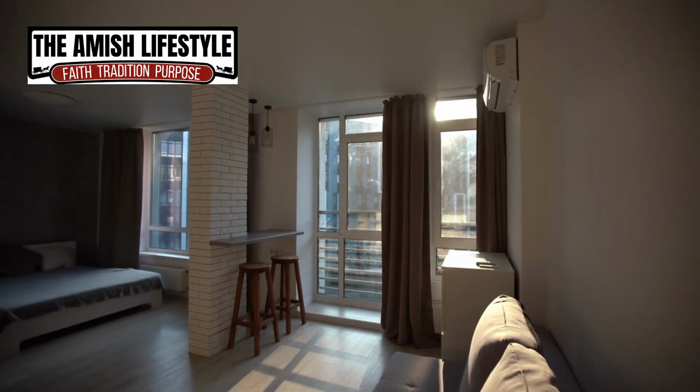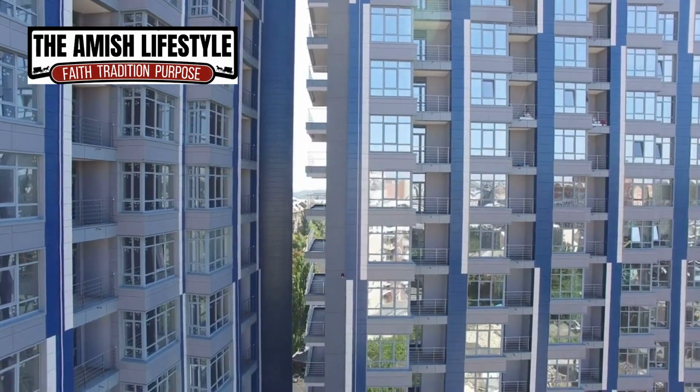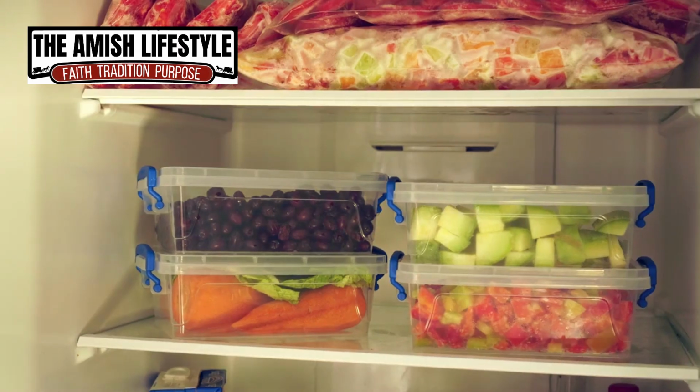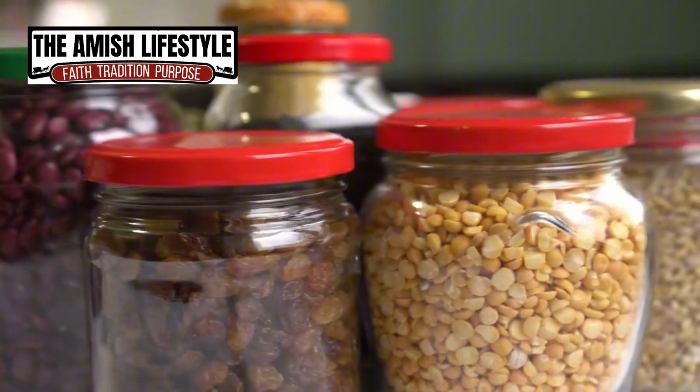Some are small rooms attached to a house. Others are separate buildings with a door that opens into the ground. Some Amish families even have steps that go down into the earth, leading into a cool, dimly lit space filled with baskets and bins of food. It's not just about keeping things cold, it's about keeping them dry and protected.